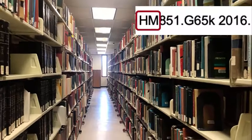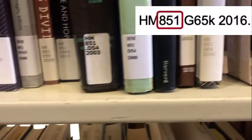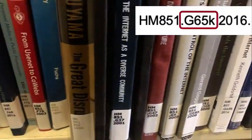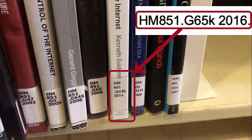and you'll see we're at the HM. Then look for the 851s. And then when you find that, you're going to look for the G65K. And there you go. Let's make sure that this is the right book.